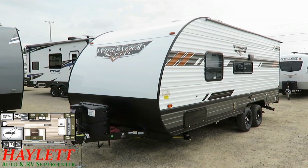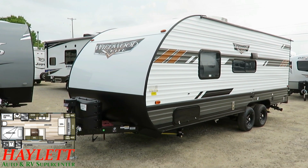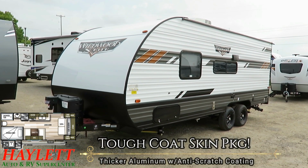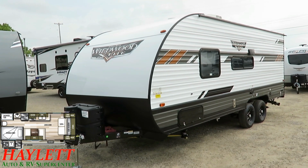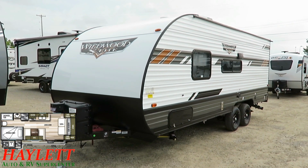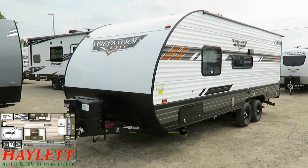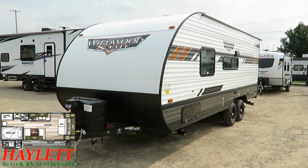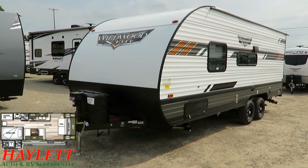And man, compared to the brown and browner skin package generation, I could not be happier with the way these things are looking right now. But they still maintain their tough coat skin package. So your darker aluminum bands are 33% thicker, and your nose skin is 67% thicker, and the entire sidewall, like any of your sidewall aluminum, has an anti-scratch coating applied to it, so that if you're at a campground or you pull into a place that has like a low-hanging tree branch or something like that, it's far, far less likely to scar and mar up the side of your trailer.